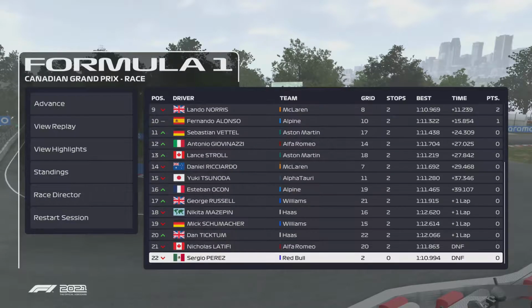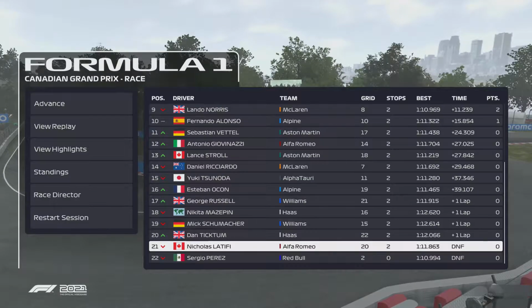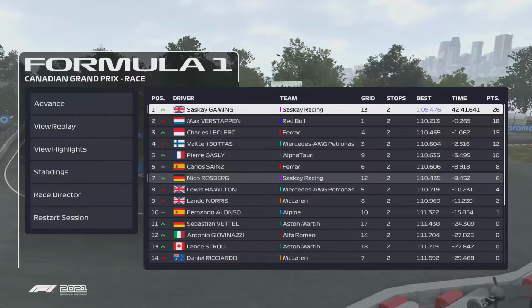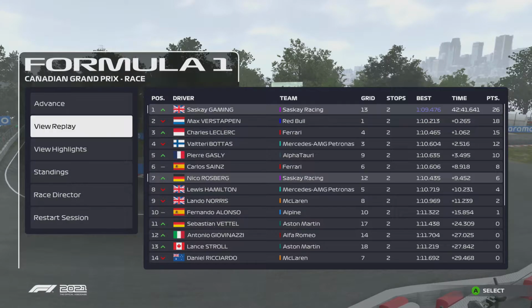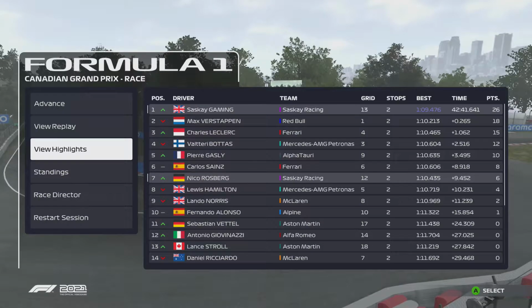Anyway, you can see Sergio Perez and Latifi obviously DNFing. Dan Ticktum coming dead last yet again. That's like the 5th race in a row. Absolute loser. Yeah, Lewis Hamilton dropping to P8 finally at the end of the race. Pierre Gasly up into P5.